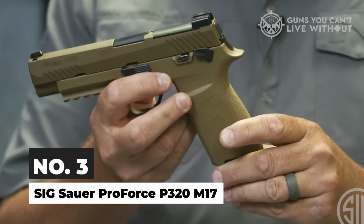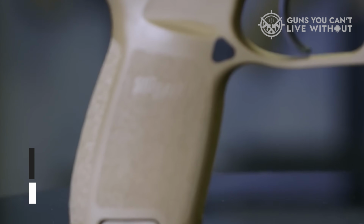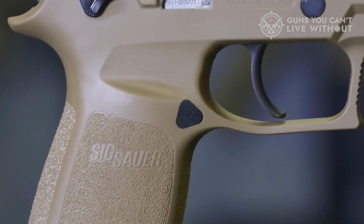Times have officially changed with the U.S. Army's new issued handgun. The Beretta M9 has been retired in lieu of the Sig Sauer P320-based M17.